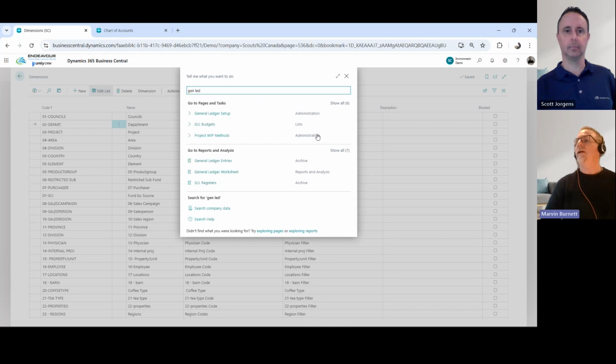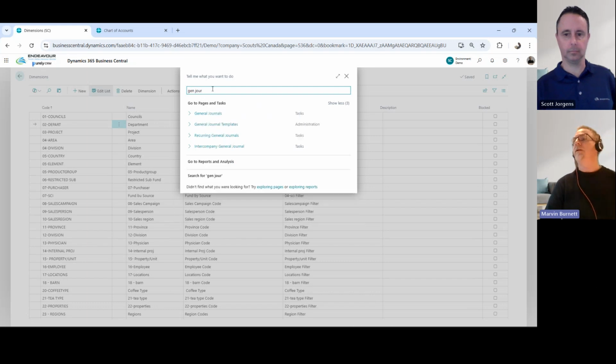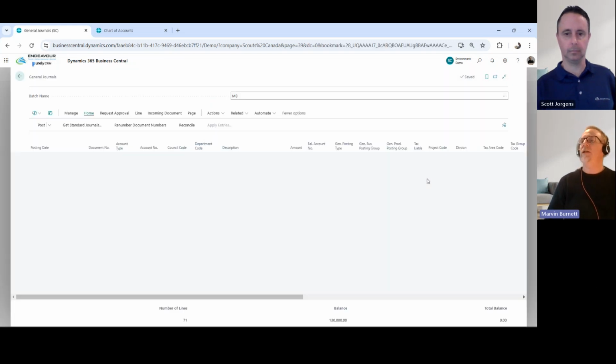And when I go to general ledger here, if I just go into general ledger entries, I'm just going to show all 6: general ledger entries, GL budgets, and general journal. When I go to general journal here, this is like a GL entry.